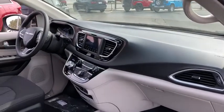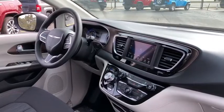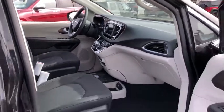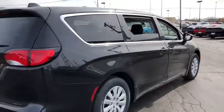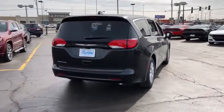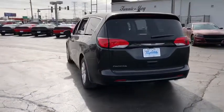Here are some of this vehicle's great options: traction control, dual airbags, power steering, front floor mats, four-wheel disc brakes, power windows, rear window defroster, trip computer, electronic stability control, compass, tachometer, rear floor mats, brake assist, overhead console, remote keyless entry, panic alarm, tilt steering wheel, front bucket seats, driver vanity mirror.